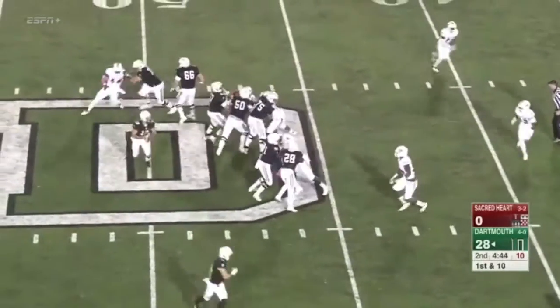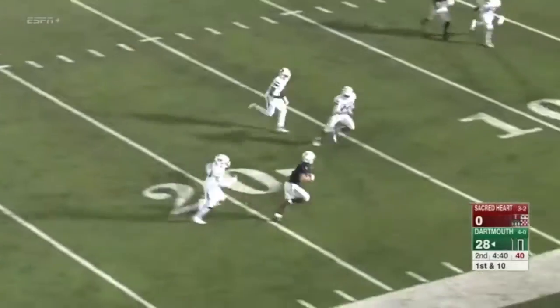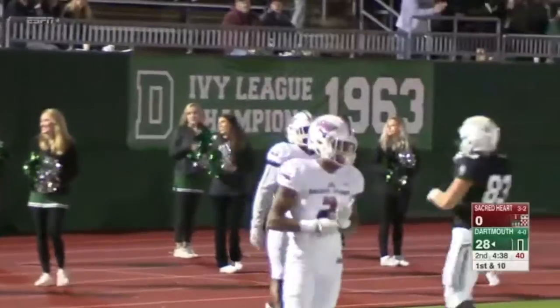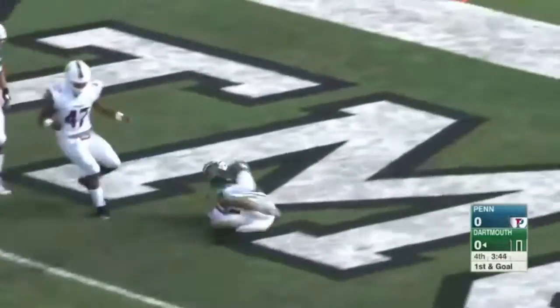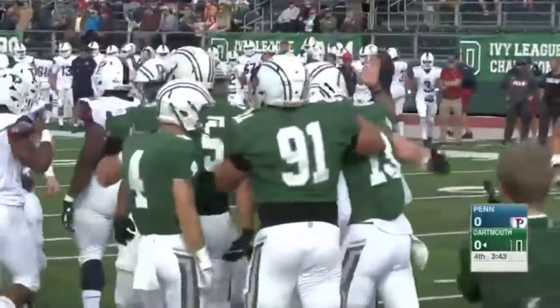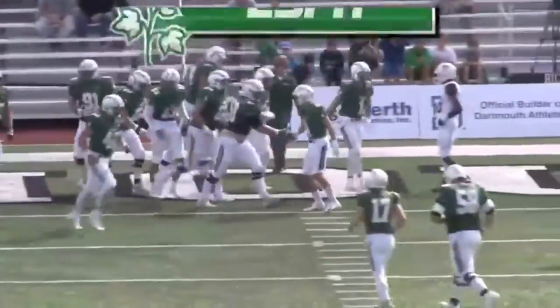Gerbino will come in now. He'll look to pass. Gerbino floating it over the middle, a wide open Hunter Hagdorn toward the 10-yard line. Gerbino with a nice touch. He'll go for another. Gerbino with room to the end zone. Touchdown Dartmouth. From 5 yards out, Gerbino gets the Big Green on the board.